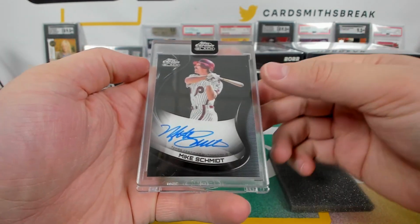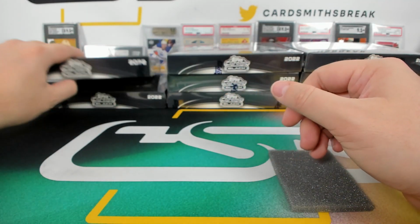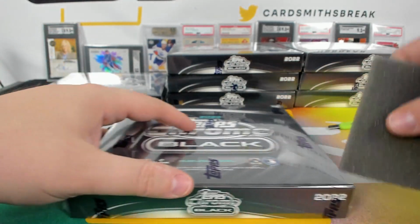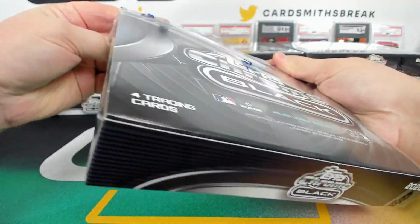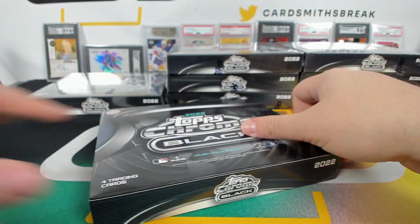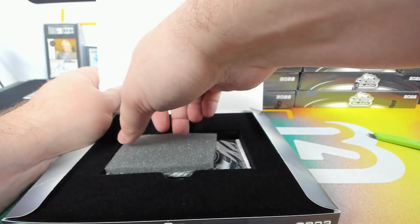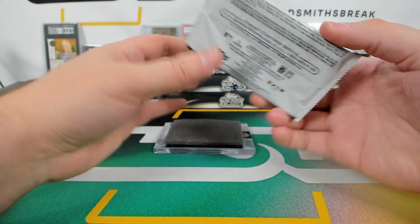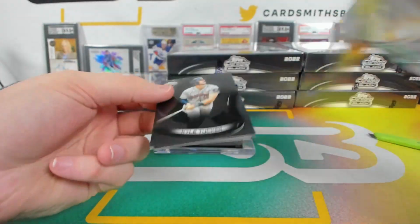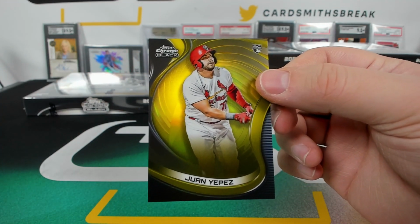And Mike Schmidt, Hall of Famer Mike Schmidt. I rock your fills. Oh, well, he's not getting this one, I guess. I forgot. It's weird, this shape of box is... Come on. There we go. Tucker, Turner. Oh, Juan Yepez gold. Awesome, too. MR.